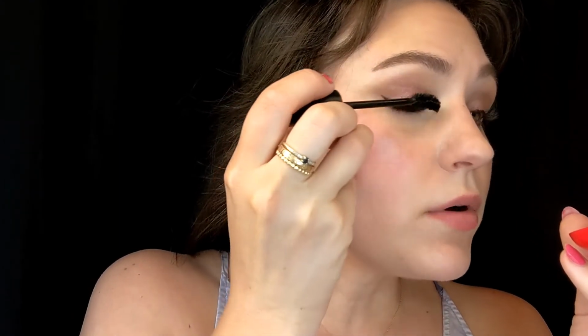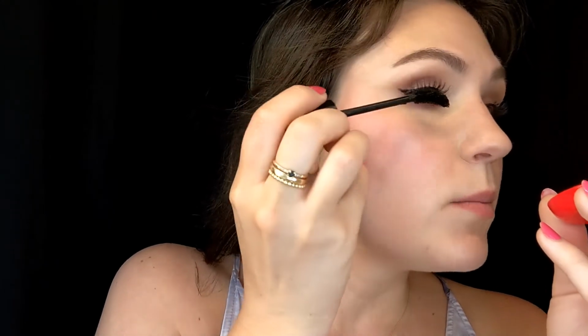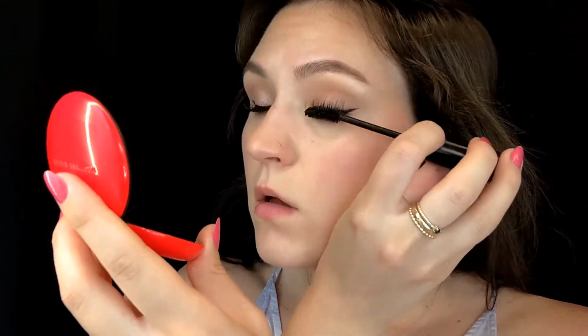I don't have to curl my lashes with this. If you haven't seen my Jones Road Beauty review, I will link that for you. But this mascara is so nice because it really lifts up the lashes really fast, builds them up, lengthens them. And they pretty much are always perfect when I use this mascara. It's an absolute foolproof mascara for me. Do a little bit more.